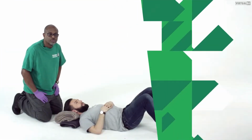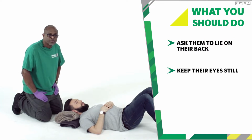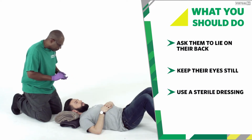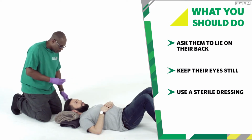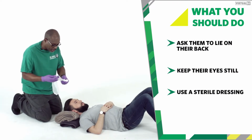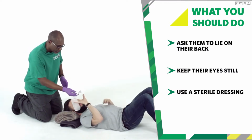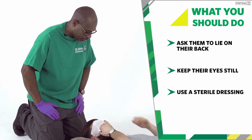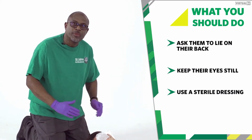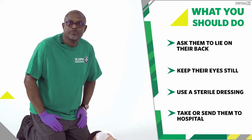If you think the eye may be bruised or cut, get them to lie on their back, keeping their head and eye as still as possible. You can give them a non-fluffy sterile dressing to hold in place over the eye. Mark, could I get you to just place this over your eye for me? Excellent. Or you can keep it in place with a bandage. Then take or send him to hospital.